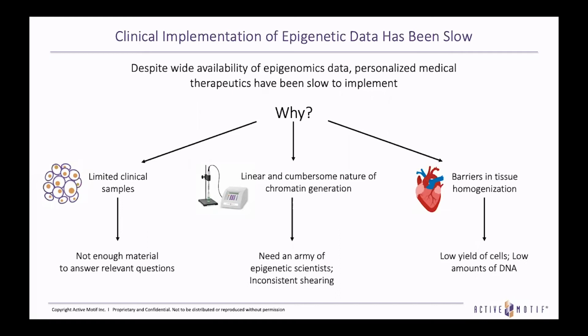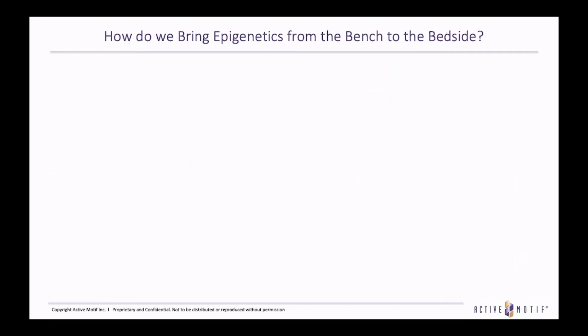And if they don't make single cell suspensions, then there's low amounts of DNA that's actually purified during chromatin input preps. And we circle back on the first point where there's not enough material to answer these relevant questions. So these are many of the problems that epigenomic scientists are facing on a daily basis, and some of the things that we here at Active Motif are trying to overcome to allow epigenomics to really make an impact at the clinical interface. So how do we bring epigenetics from the bench to the bedside?